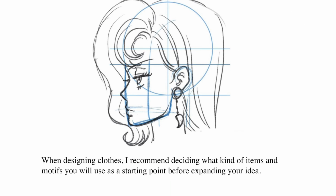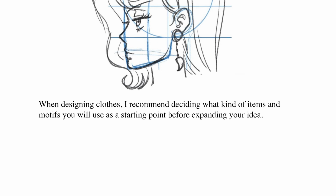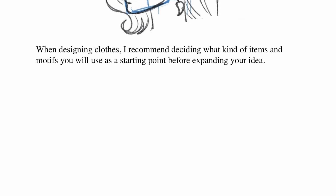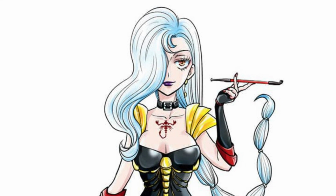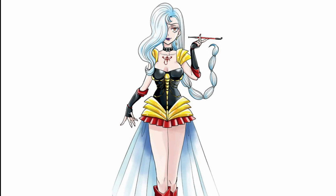Profile view. When designing clothes, I recommend deciding what kind of items and motifs you will use as a starting point before expanding your idea. Three-quarter view. The end of her braid and her dangling earrings are scorpion stingers.